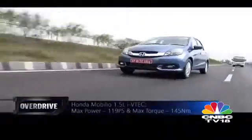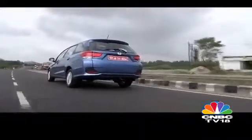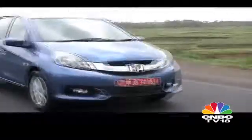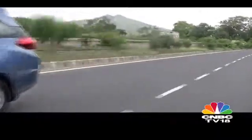The petrol power comes from the familiar 1.5-litre i-VTEC motor that puts out 119 PS of power and 145 Nm of torque. Though not as torquey as its diesel sibling, the petrol variant builds up pace quickly and makes for faster overtakes. The rev-happy nature may make you want to push the Mobilio more, but if you have chosen to buy a people carrier, you may not exactly fancy pushing it hard.